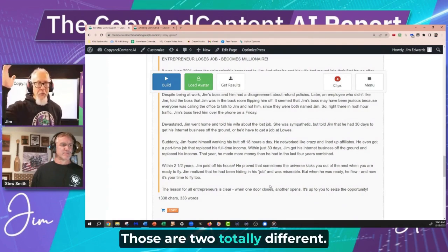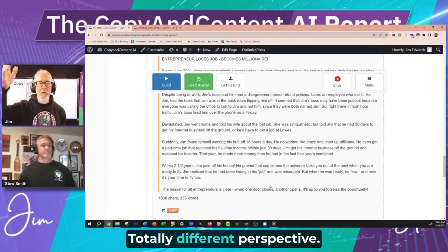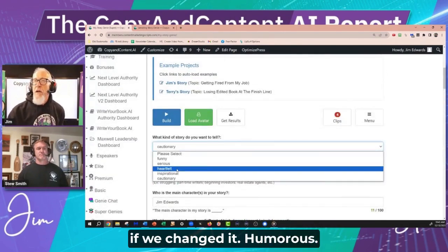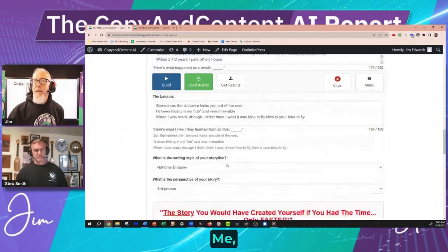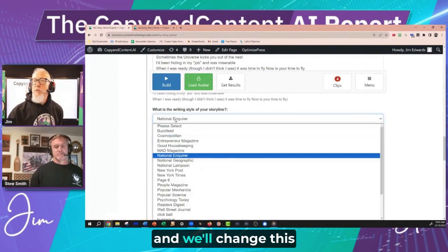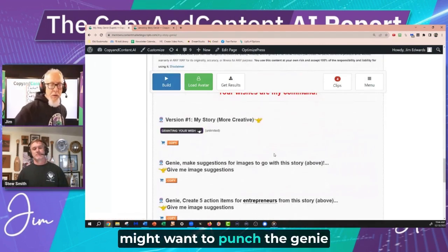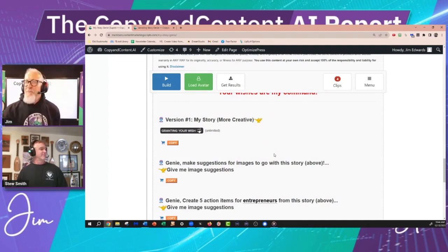Those are two totally different versions. I mean, it's the same story, but it's told from a totally different perspective. I don't know what would happen if we changed it to humorous, or funny, because it wasn't funny. But let's just see real quick. We'll change this to humorous too. I'm going to see if it can find any humor in this, because I might want to punch the genie if it makes fun of me. But let's see what it does.